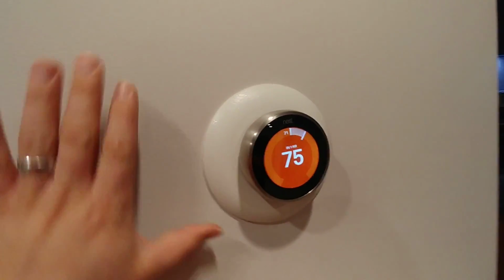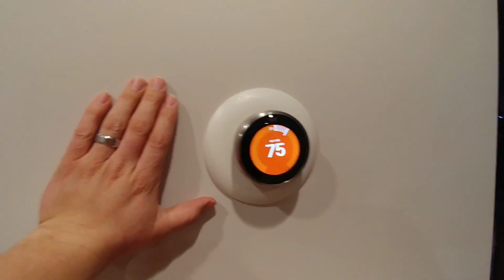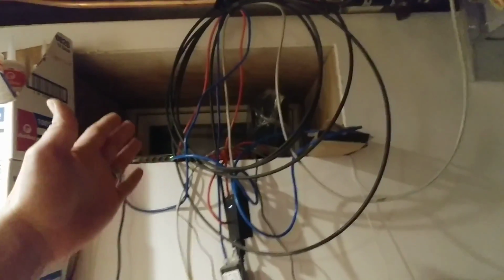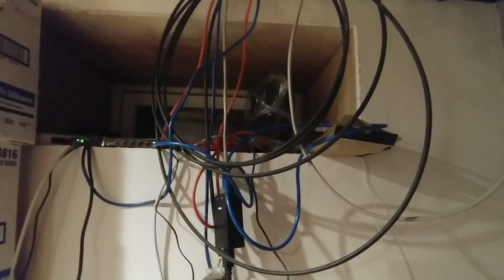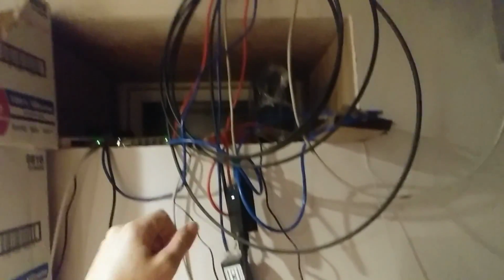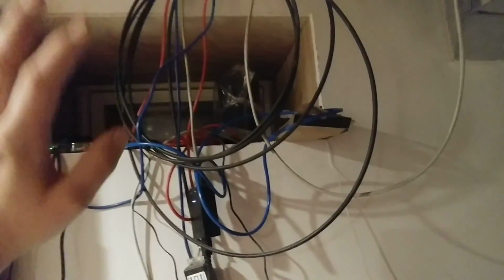But let's go through a couple more troubleshooting steps just in case yours didn't start working just yet. So here we're down at my networking area, and I would just go ahead and unplug your router or whatever internet connecting equipment that you have, leave it unplugged for 30 seconds, and then plug it back in again. You just want to eliminate that possibility. Sometimes your router just needs to be restarted.